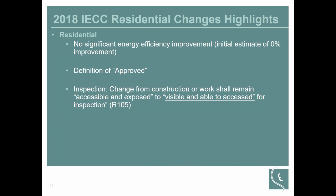Compared to commercial, for residential there are not many changes. Even the energy efficiency improvement estimate is 0%. I think it was like 53 to 53 in terms of energy use. So there are no major changes. Also, the definition of approved has changed, the same as the commercial section. And there's another small language change under inspection. It used to say that construction or work shall remain accessible and exposed, and now in the 2018 IECC it states "visible and able to access for inspection."